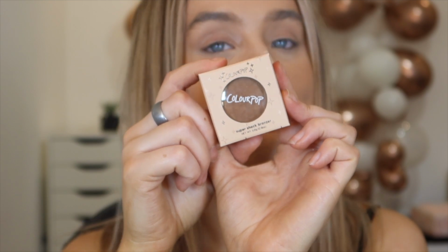However, I want to use the I'll Bet Super Shock Matte Bronzer. This definitely looks right for me. I'm so excited to try it. This basically looks like a bronzer version of the blush that I've been using. So excited to give it a go.